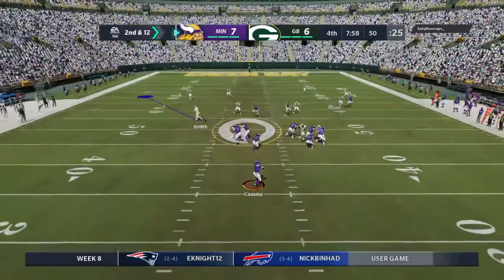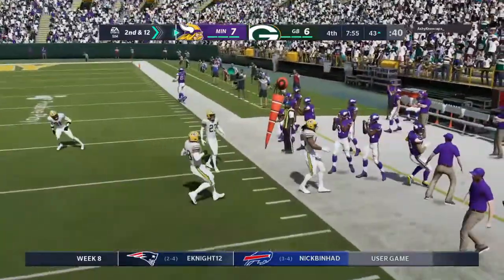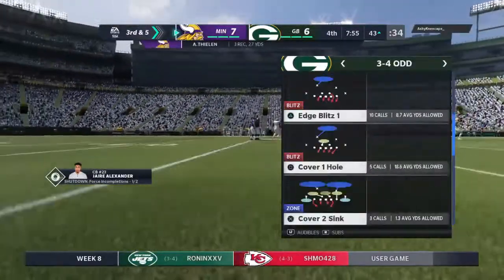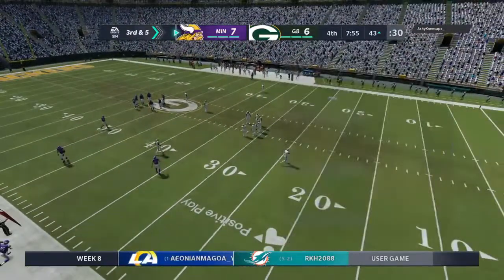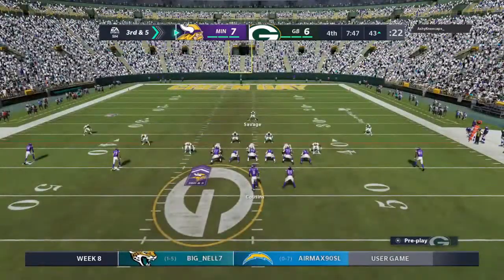Cousins now from the 50. And this is caught. A spectacular one-handed grab there. The reception good for 7. It's 3rd down. A gain of 7. Gotta love the catch. I think you gotta love the gloves as well. Yeah, these one-handed catches, that was great. And they're fun. They become a little more ho-hum right there.